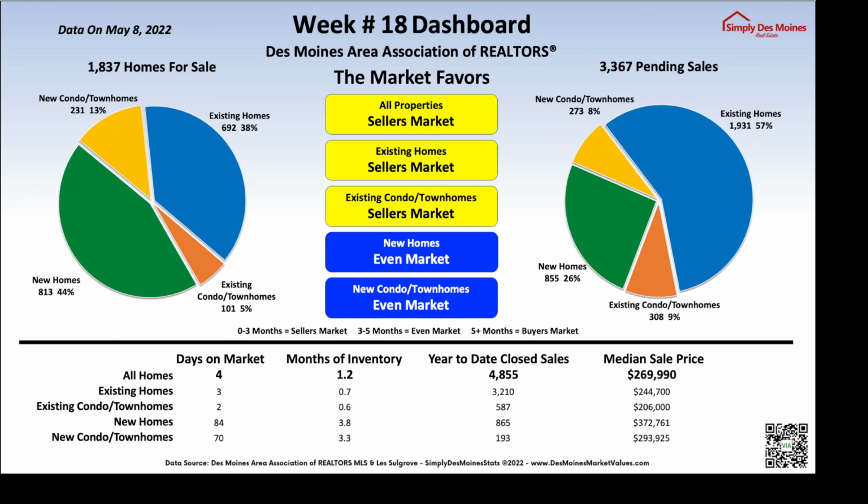Pending sales, again, the predominance of our marketplace is existing home sales in the sale pending contracts area. 57%, 1,931 homes for sale.